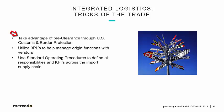We're here to suggest that it's not a bad idea. Take advantage of pre-clearance through U.S. Customs and Border Protection. One would be surprised to learn that many importers, or the people that work at many importers, are unaware that pursuant to U.S. Customs and Border Protection regulations, ocean freight shipments can be cleared 5 days out of port, and an air freight shipment can be cleared once the goods are confirmed on board a vessel.